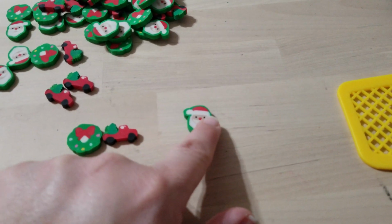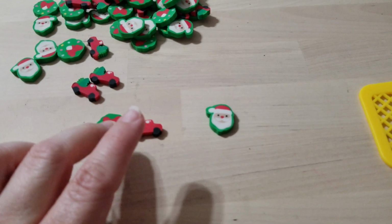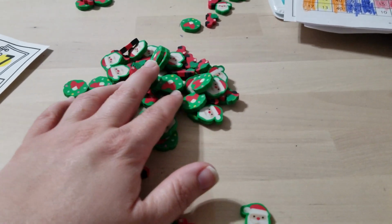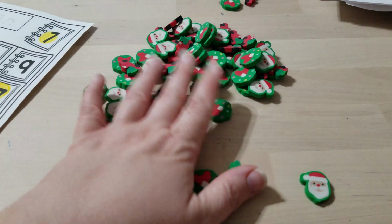You can do ABC, you can do ABAB, you can do AABB. We did lots of different patterns. My youngest and I did a lot of different kinds and had some fun with it. And that is what we did one-on-one.